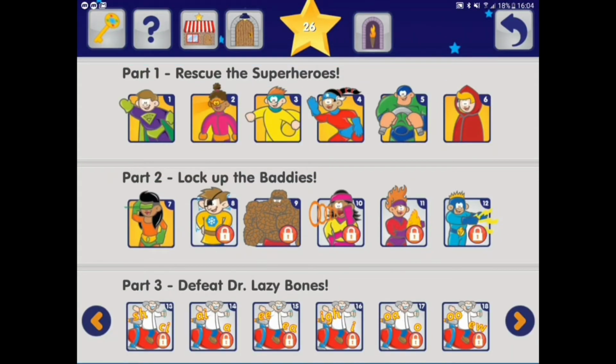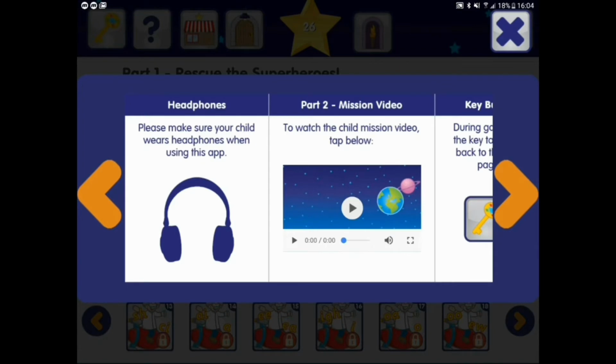So now I'm going to talk you through some different features of this app. So if you look to the top left corner where the key is, that button will take you back to the level screen or the home screen. Now we're going to have a little look at the blue question mark. If we click on that, that just gives you some little bits of information about what the different parts of the game mean.